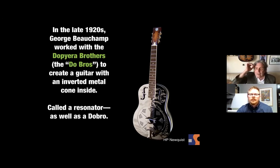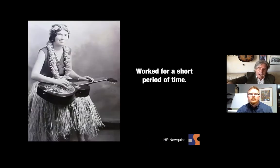Now, remember, this is the late 1920s, so again, we don't have stereos. We don't have much electricity. But pushing that air forward made guitars louder. And so you had an instrument called a resonator, which we also call a dobro. It helped guitarists hear themselves a little bit better in these bands. And it worked really well for a long period of time.